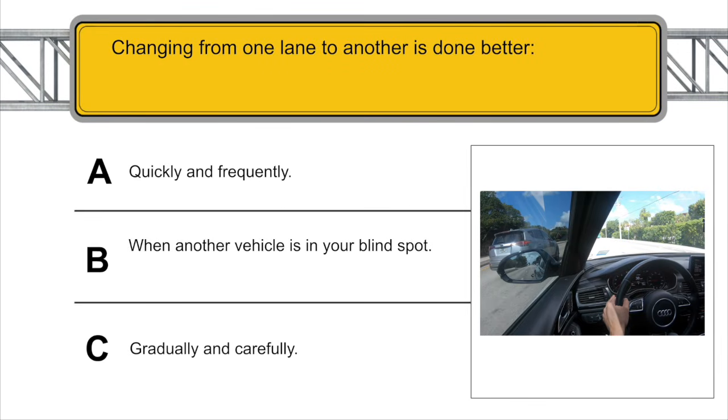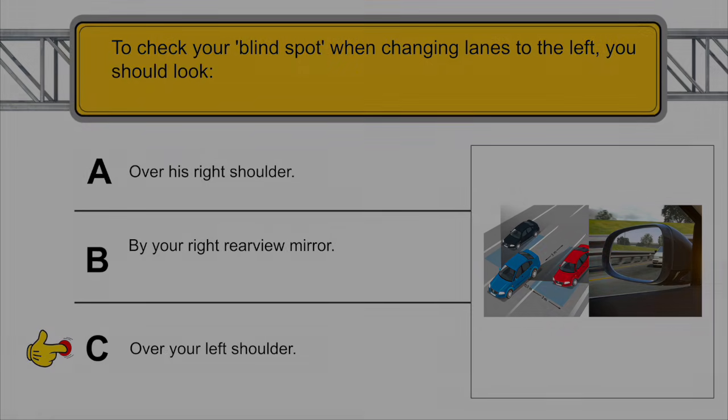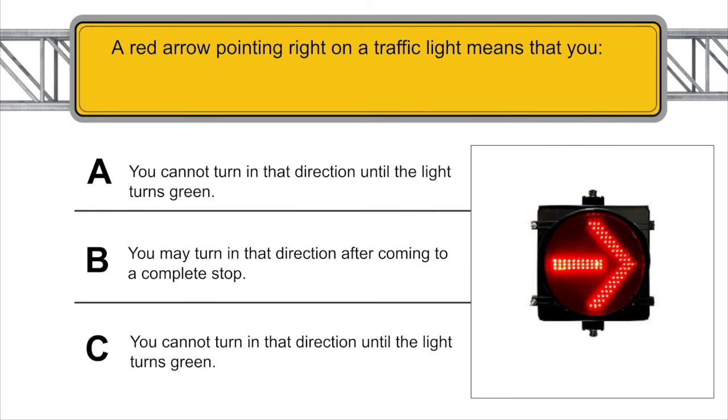Changing from one lane to another is done better gradually and carefully. To check your blind spot when changing lanes to the left, you should look over your left shoulder. A red arrow pointing right on a traffic light means that you cannot turn in that direction until the light turns green.